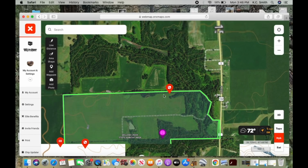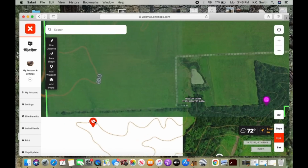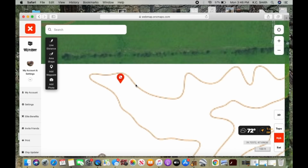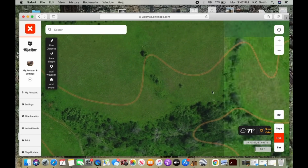So something we probably need to talk about on the map too is this weird deal right here. We're kind of past our hunting spots. I don't think I would hunt here, at least anytime in October, but it's a place for a camera whenever it loads. So this is a camera spot, okay?